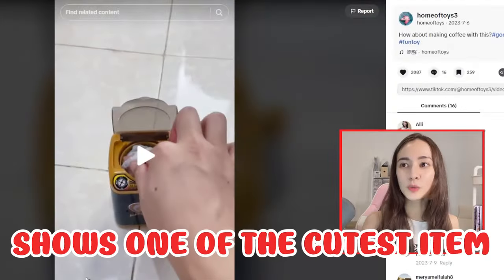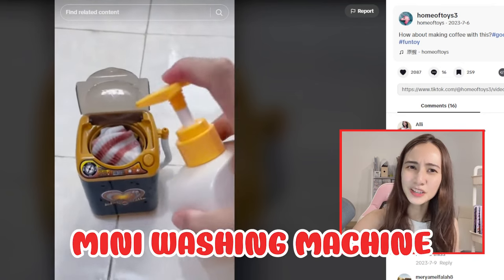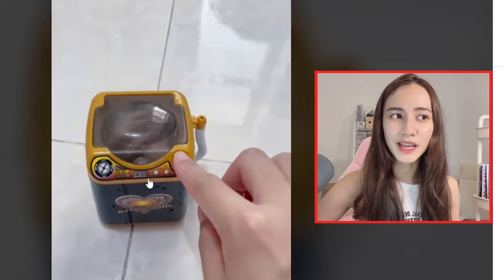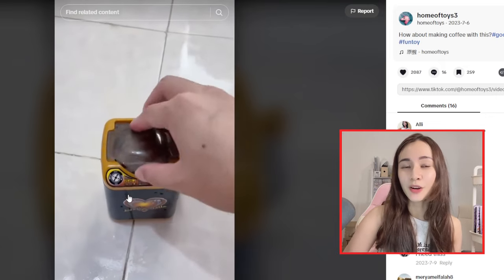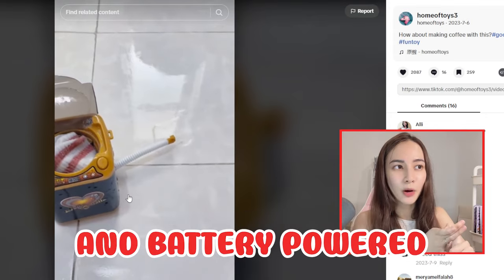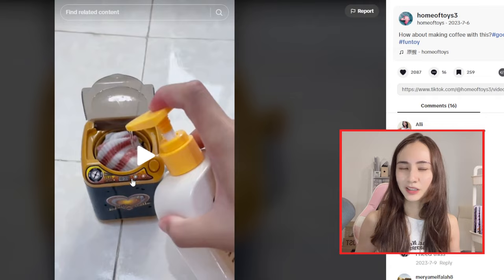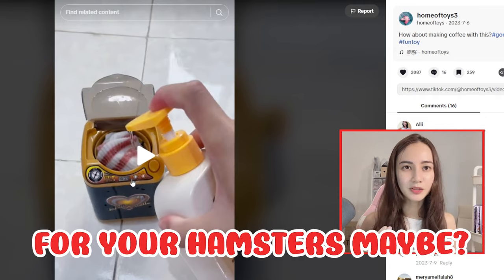Next, this video shows one of the cutest items ever invented, and it's called a mini washing machine. How does that work? Does it actually work? Is it actually powered by a battery? Oh, it's so cute. Okay, I can see why this could be dangerous because it's so small and there's water, electricity, and a battery. But what could you wash in it? I don't know, like baby little socks for your hamsters, maybe?